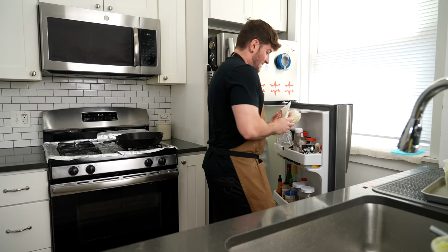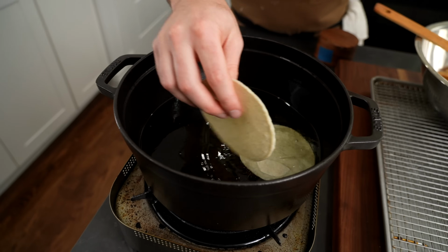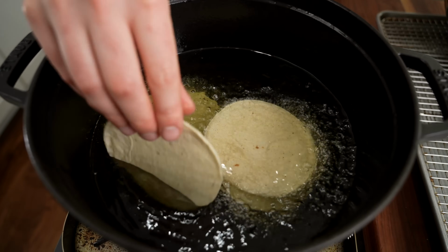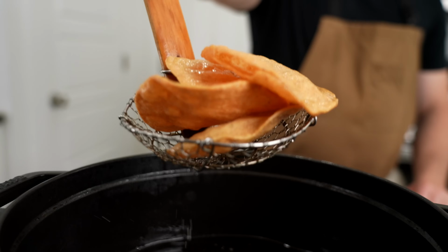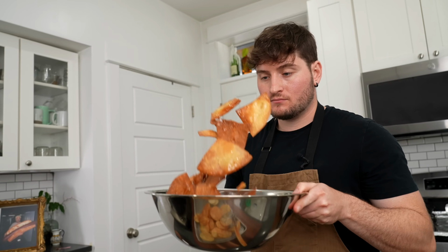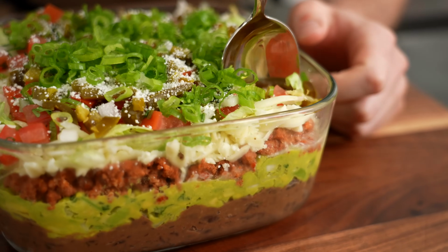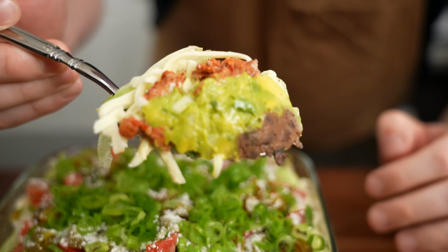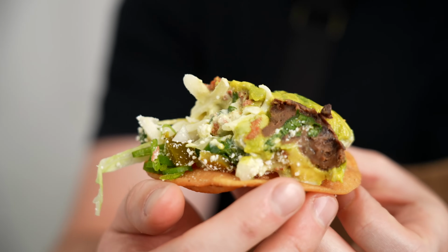You have chips? Oh. I don't have chips. Got some old tortillas, right? We could just kind of, all right, fine, I'll make the chips. All right, we got our chip sitch. Let's hit this. Little tostada vibe. All 10 layers in attendance.